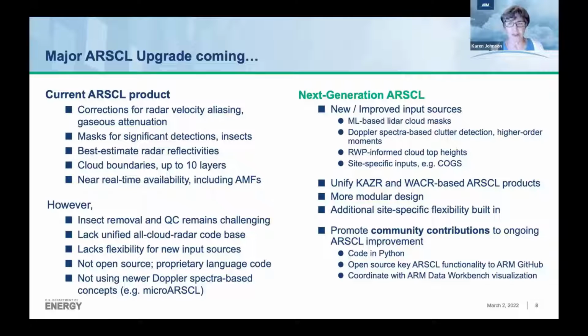So this is where this next generation R-SCOL concept comes in. It's in the design phases right now. It will incorporate new and improved input sources, such as the machine learning based lidar cloud masks.